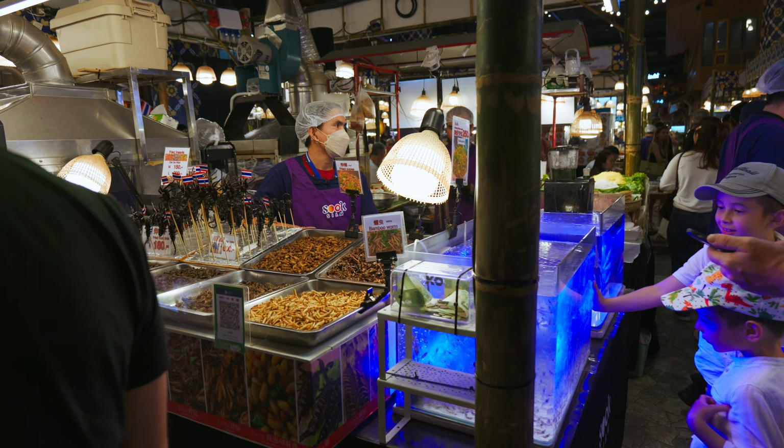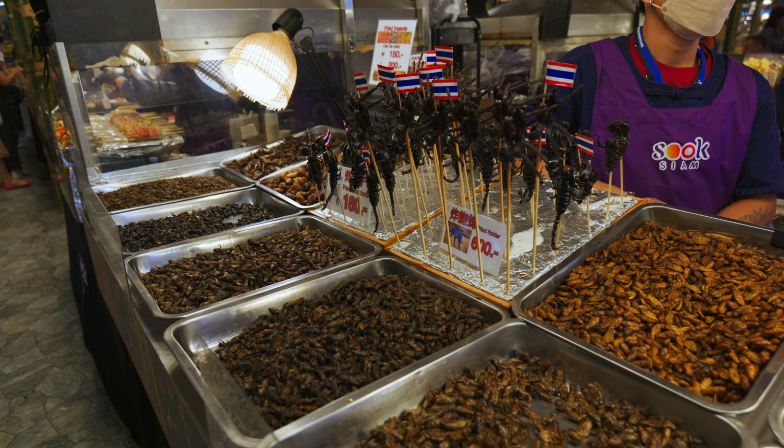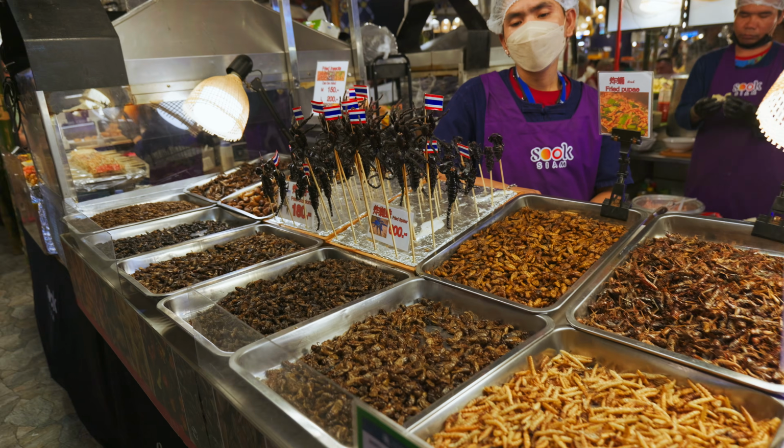Now, the first thing we see, actually some weird stuff. The bugs, the scorpions, the insects. This is what I think everyone thinks people eat here. And it's just not true. It's where the tourists are. That's why you find it here.